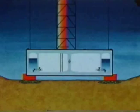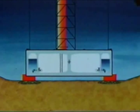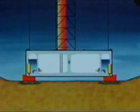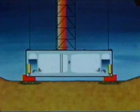In this end cross-section, we see the shape of the foundation blocks. Bearing on each block was the piston of a 300-ton hydraulic jack operating within the element itself. These facilitated precise control of vertical positioning. Lateral movement was controlled by shims and screw jacks operated by divers.